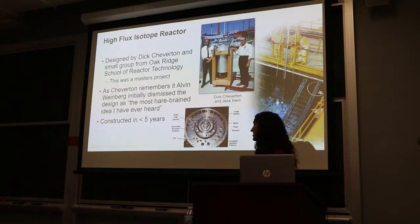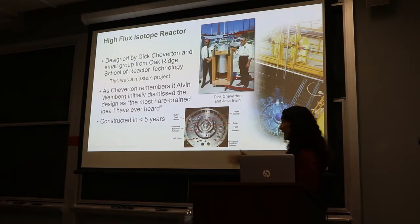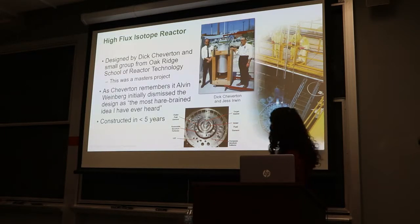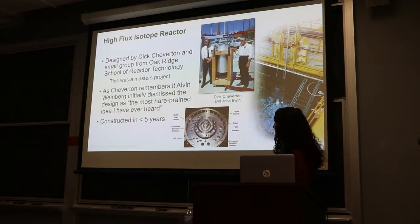So like I said, this was constructed in less than 5 years. Industry today works a little bit differently than it did 50 years ago, but it's still operating, and there are no plans to shut down this reactor anytime soon. I believe the pressure vessel is the life-limiting component, and the calculations and studies that we've done on that say it should last until about 2070, so this reactor should continue operating for the rest of my career, at least. So it really is a workhorse.